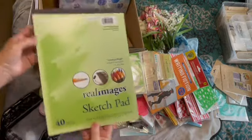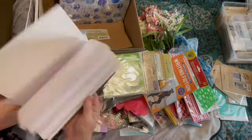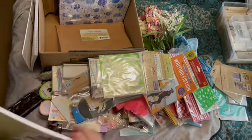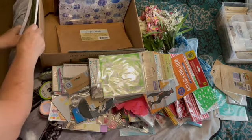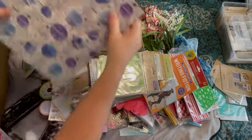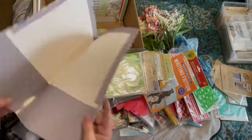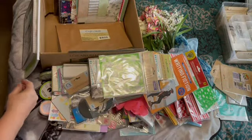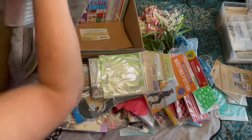My favorite 9x12 sketch pad. A lot of the books I'm finding take 9x12 paper. So then this, I actually got this for Shelly. So need to put that in a separate place.